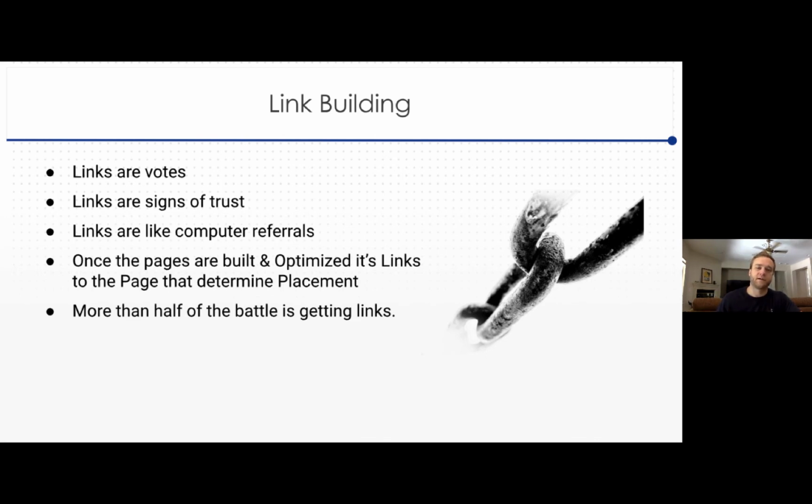If you did something maybe in your city, and you can get a link from like the Chamber of Commerce or whatever city organization that was. These are all things that build relevance, and Google can see, oh, other trusted businesses in this city are linking to him. Other trusted businesses in this industry are linking to him. He must be relevant for this city and this industry.